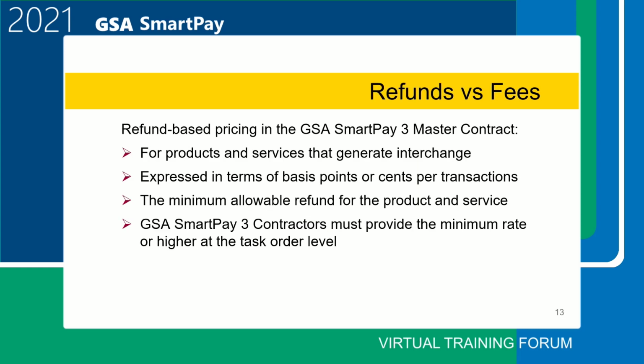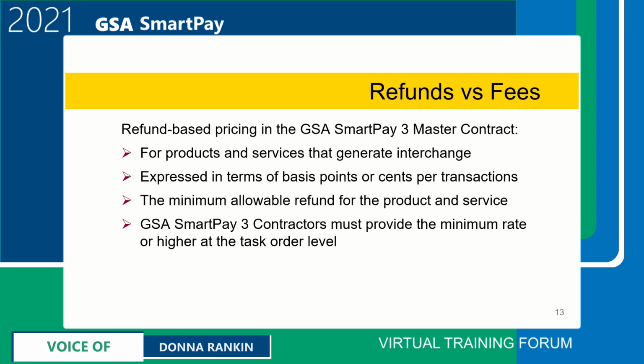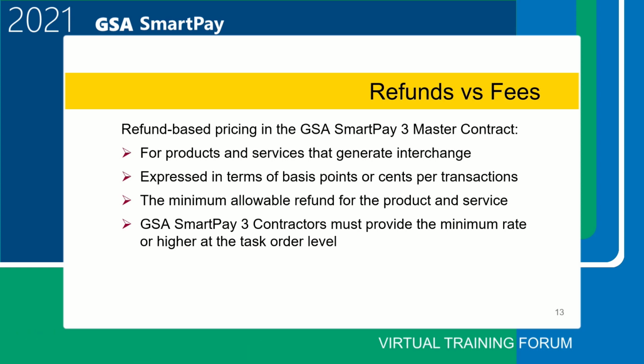The GSA SmartPay 3 contract includes refund-based pricing and fee-based pricing. Refund-based pricing in the GSA SmartPay 3 master contract is for products and services that generate interchange. Interchange is a fee paid by the merchant's financial institution to the card issuing bank processing its customer's merchant transaction, typically expressed as a percentage of the total transaction amount, passed on to the merchant through the merchant's financial institution's fees. If interchange is generated, the refund is part of the fee given back to the agency organization.